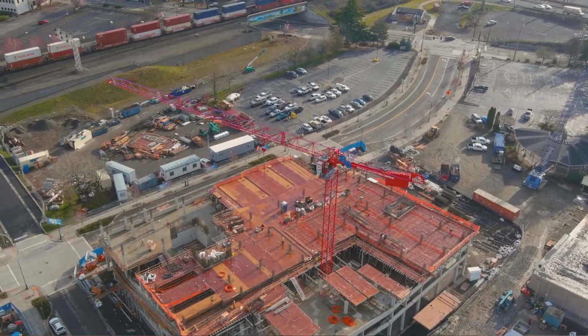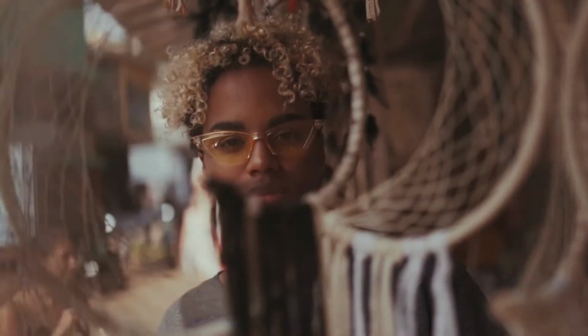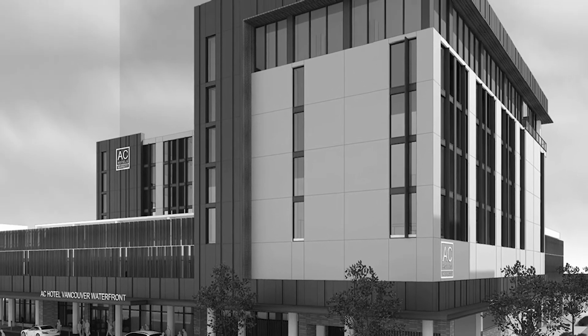The old but popular Red Lion Hotel and restaurant Warehouse 23 at the far east end, known as Terminal 1, is slated to be demolished and potentially replaced with a public marketplace similar to Seattle's Pike Place Market, possibly sometime in 2023. Also on site are plans for the AC Marriott Hotel with just over 1,500 square feet of retail space, 7 stories, and possibly 160 rooms. It is planned to open in the spring of 2022.